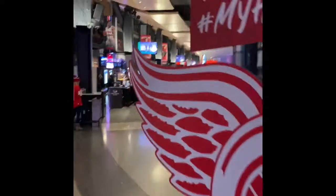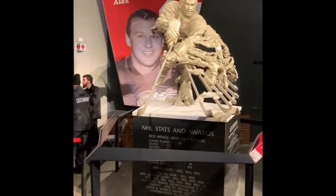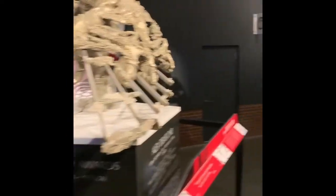So as we move in, this is the concourse of Little Caesars Arena. You've got something to take a picture with there for your first trip to Little Caesars. I do like the size of the interior of the concourse. It's pretty decent size. Getting in can be a little bit of a bottleneck, but once you're inside, it's relatively big.